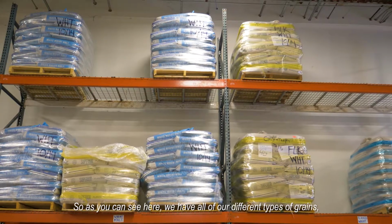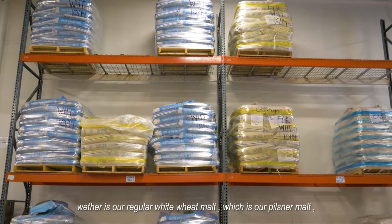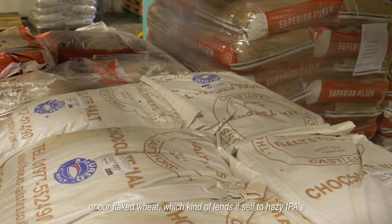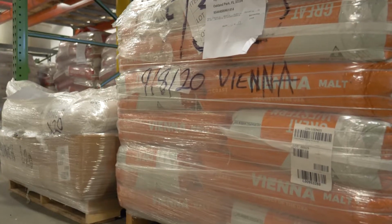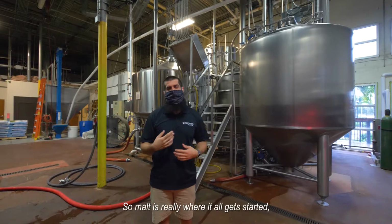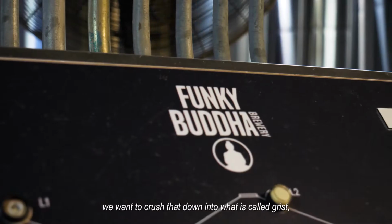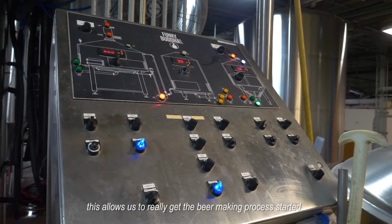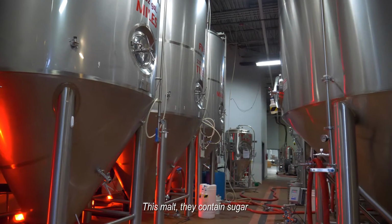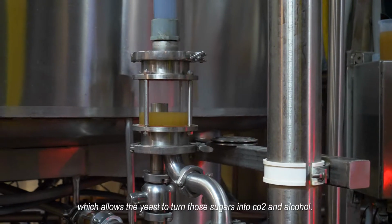So as you can see here, we have all of our different types of grains, whether it's our regular white wheat malt, which is our Pilsner malt, or our flaked wheat, which kind of lends itself to hazy IPAs and gives it that pillowy effect. So malt is really where it all gets started. We want to crush that down into what is called grist. This allows us to really get the beer making process started. So these malts contain sugars, which allow the yeast to turn those sugars into CO2 and alcohol.